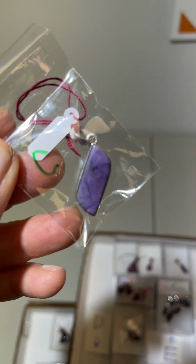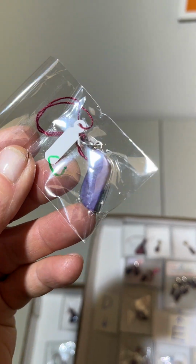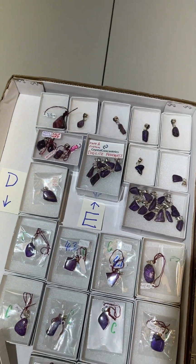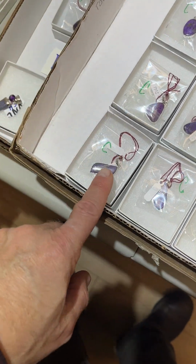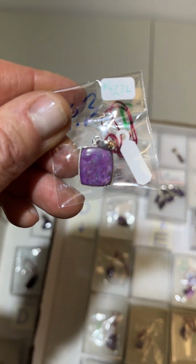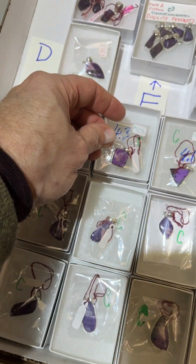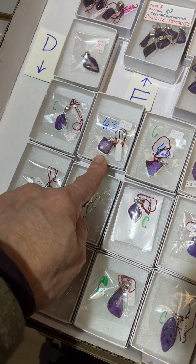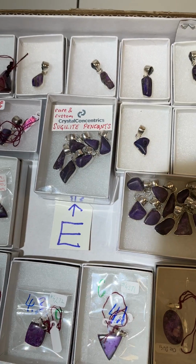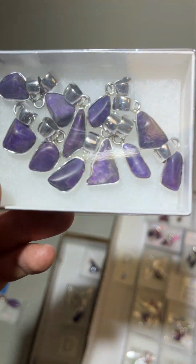This has amazing color on it. But again, it's just the top layer there. And so there's a limit to how much I feel comfortable charging a premium on something like that. This one too, great pink, but it's a top surface layer, but a really sweet shape, sort of a rounded square there. And now in the E section, we have a bunch of these we had custom built.